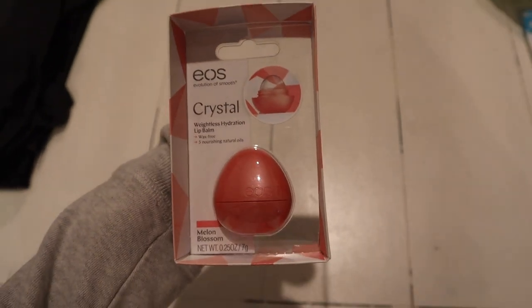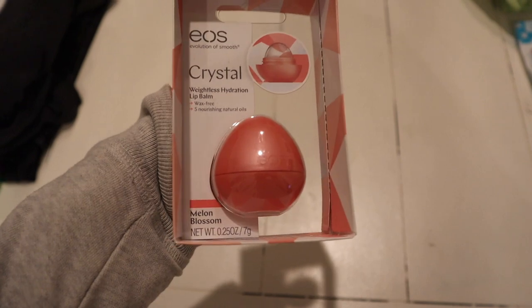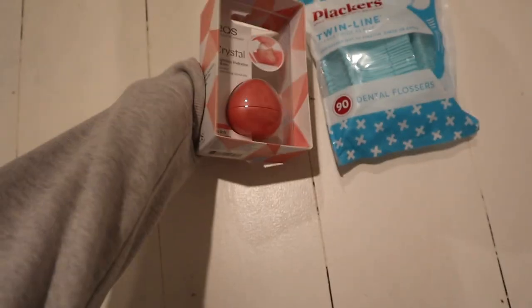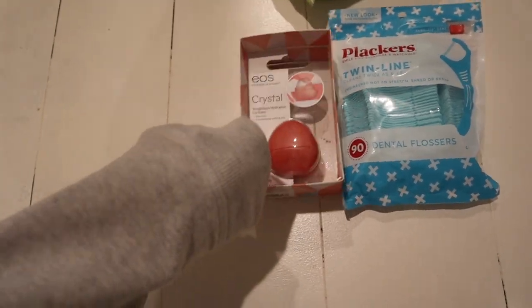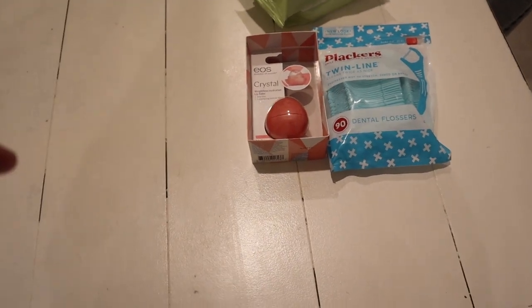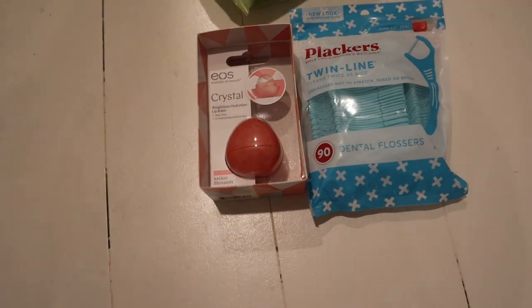And then I picked up a chapstick. I was out of mine, and so I just grabbed this EOS crystal one. It looked really cool, and I liked that it was melon because I love melon anything. So I hope I like this because I was out of my Ride or Die chapstick, which is the Nivea dark blue one. That one's my favorite. But they didn't have those on the end cap that I was looking at, so I grabbed this one.